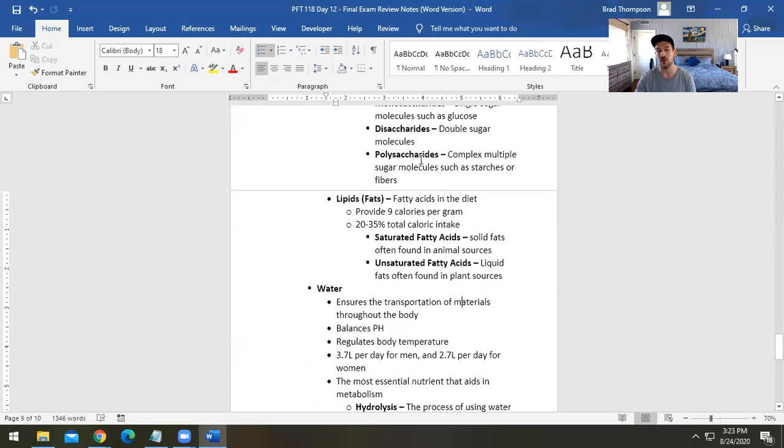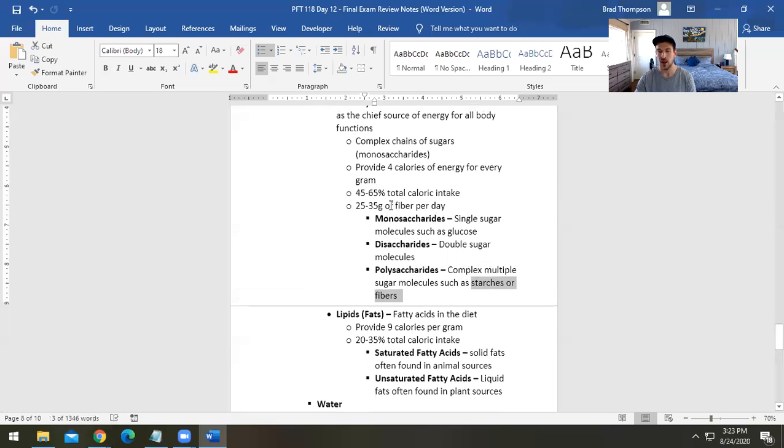The 2 most common versions that you are going to find of polysaccharides are going to be things like starches or fibers. The reason you can't break fiber down is because it is so complex. It is so many different sugar molecules. Your body doesn't really have the tools necessary to chemically break it down.